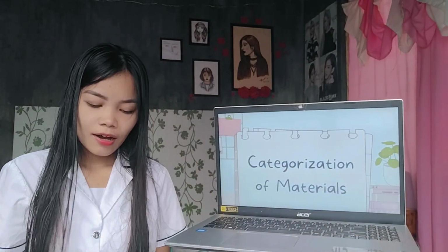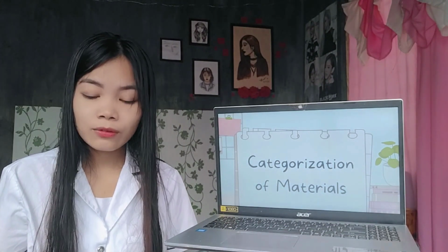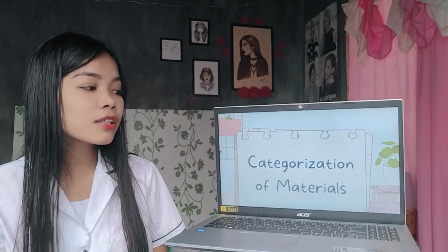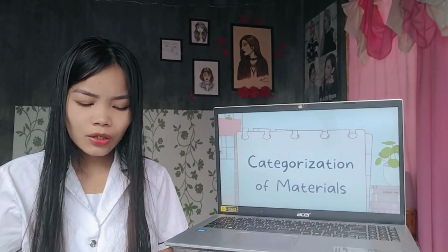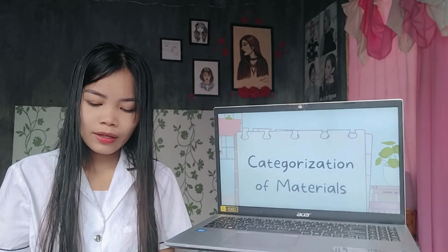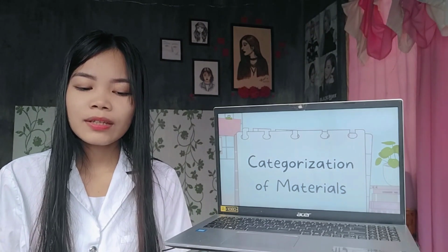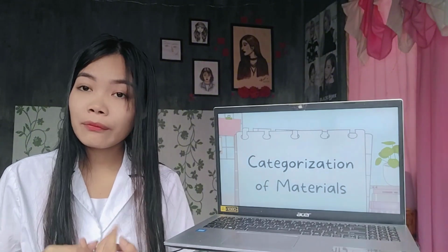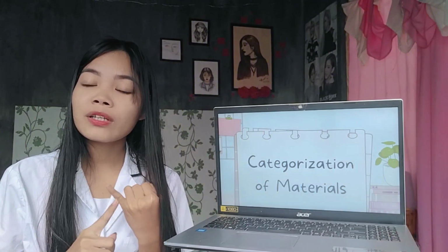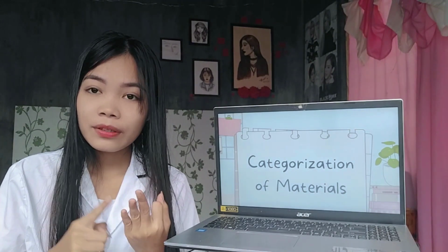Okay, so first, in how you appropriately store your materials, you will categorize them. Categorization of materials: you will classify common materials found in your home, for example solids, liquids, and gases. So we will not store these in the same places, right?